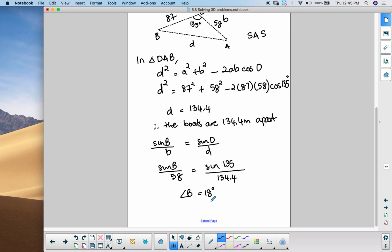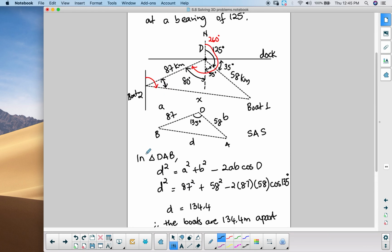Okay, so that means if you look at our diagram, these two are parallel lines, and this is a transversal that cuts them. So if this angle is 80, you can see that this angle here also will be 80, from here to here, because of the Z pattern. These two lines are parallel, there's a transversal, so alternate angles are equal.